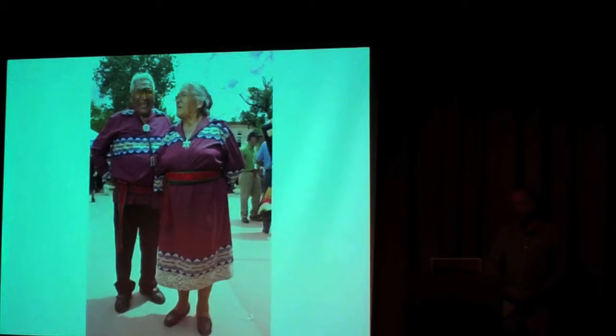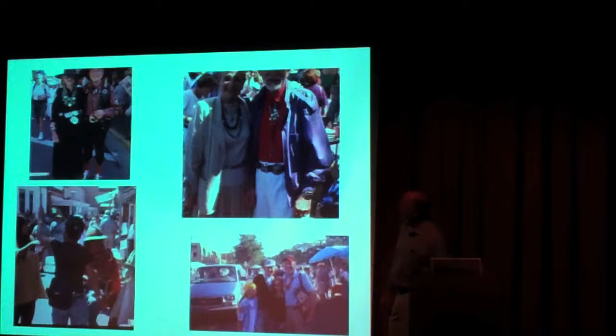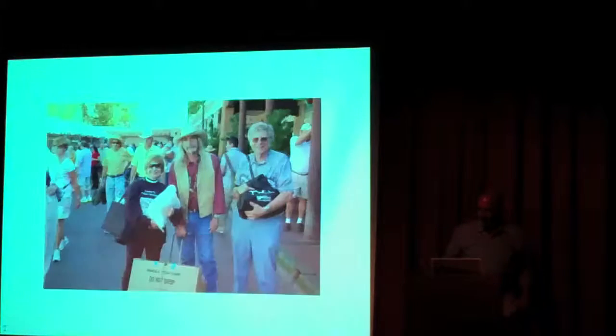And this is Roselda and Lawrence Sophie. We lost Lawrence this winter, but again, the idea of generations. Roselda made the outfits this particular year, with both the matching outfits. And then everybody gets in the act. I hope none of you are in these photos. But everybody gets in the act. People like to dress up. Some of their stuff has ended up here in the collections. But people like to get in the mood, without a doubt.